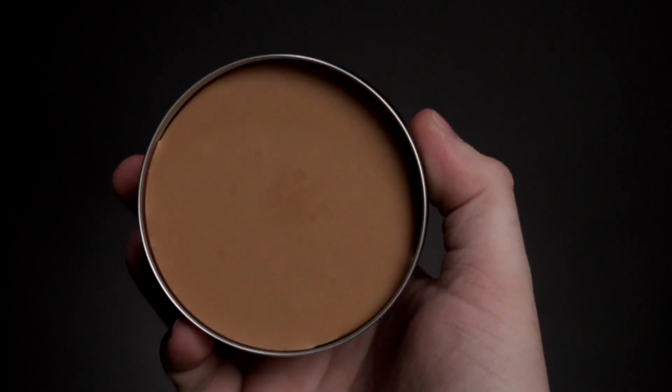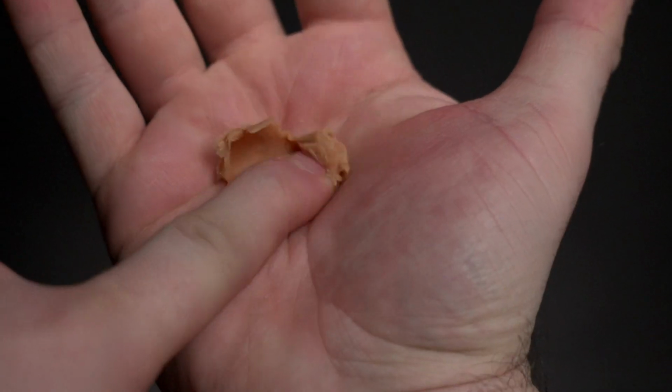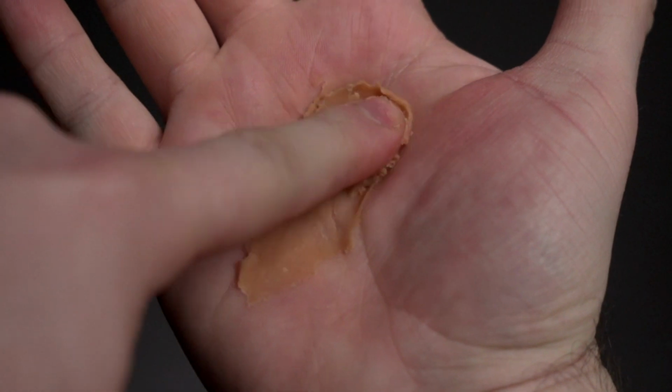Inside the jar on this one though, we have a very thick product. I mean, it's not the thickest pomade I've ever scooped before, but it's not an easy scoop by any means. Once it's in the hand though, it does break down fairly easily.